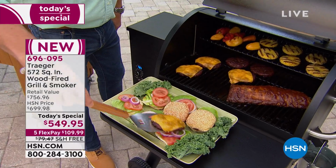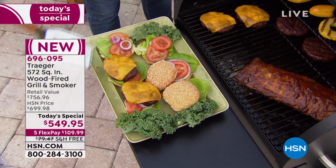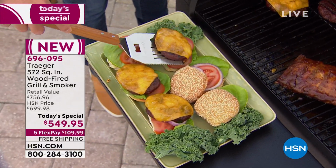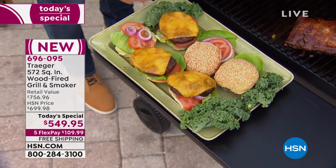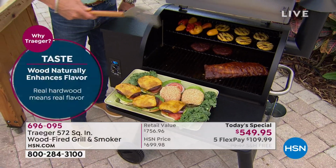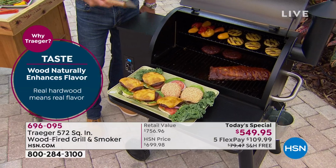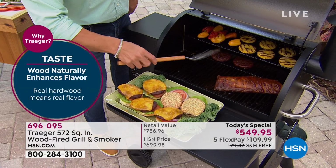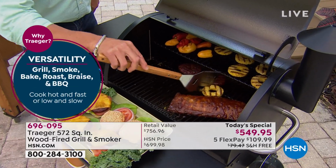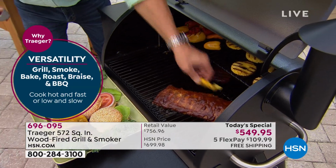And the thing I really love, Danielle, is that imparting of that smoky flavor. It makes all the difference. It really does. It's almost like when you go camping and you barbecue things out on an open fire and you get that great smoky flavor, but with all the control of having this. And you get that natural wood flavor, whether it's on your ribs, burgers. We've got vegetables here, so if I wanted to do maybe a California burger, just picking that up with my finger.